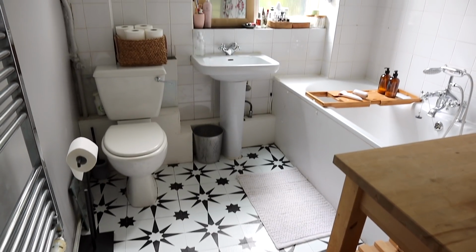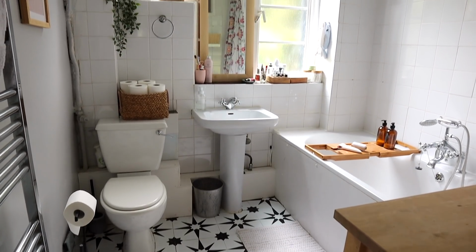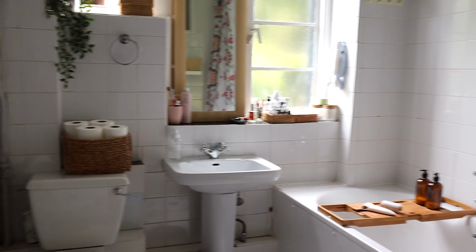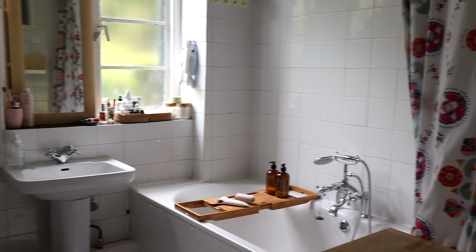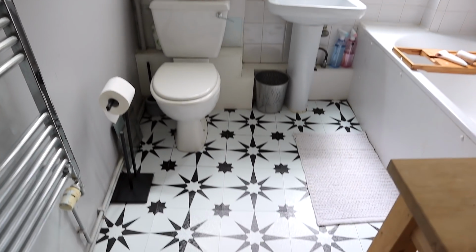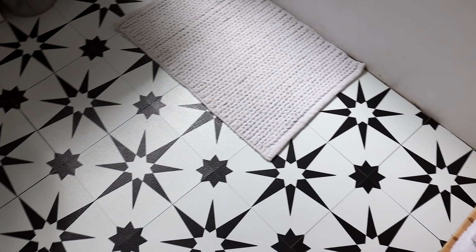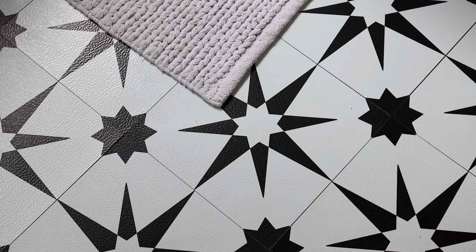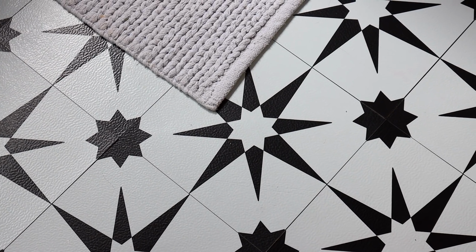This by far is my least favorite room in the whole flat. It needs a full renovation at some point, but that's not for me to do. I've done my best to make it a lot cleaner. Recently, I added these peel and stick tiles on the floor. These are my favorite rental hack. I love these. These go all the way into the hallway.